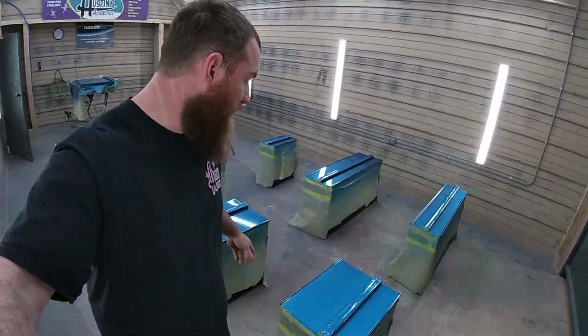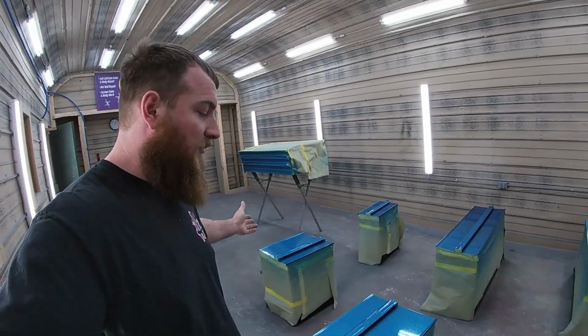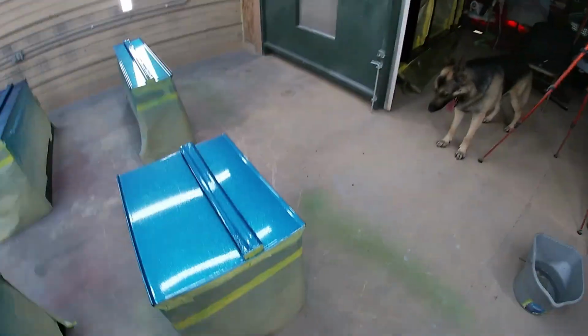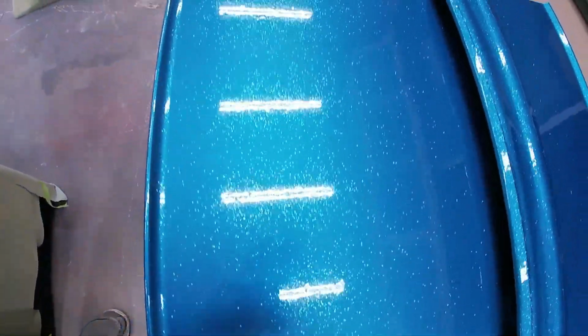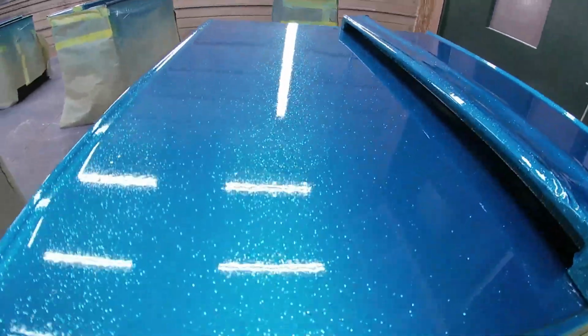Good morning. Been a couple days. Everything's drying up just fine. Looks pretty good. Happy with it. The clear has shrunk up a little bit. I don't even know if I'll be able to catch it because it's so shiny on cam, but it's got a little bit of orange peel to it, and obviously a little bit of texture.